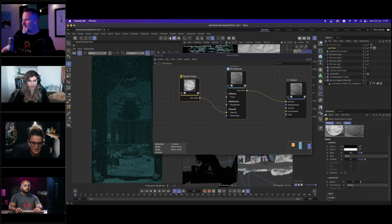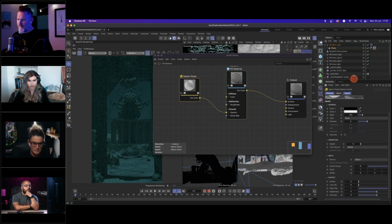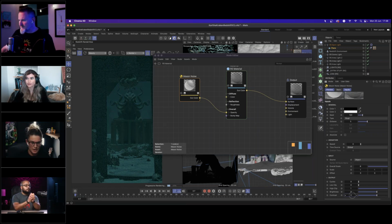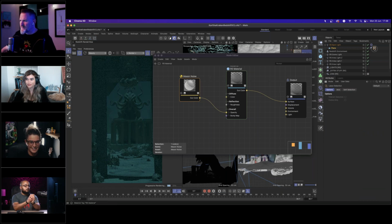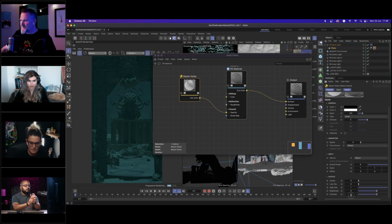So first things first, let's come into our input, and I'm going to increase my scale to something like 8. So it's basically just enlarged that noise over the top of here. And I'm going to increase my contrast, because what I want is a lot more 100% white and 100% black areas, and so then it's going to be affecting my opacity a lot more. So let me go 0.8 on here.